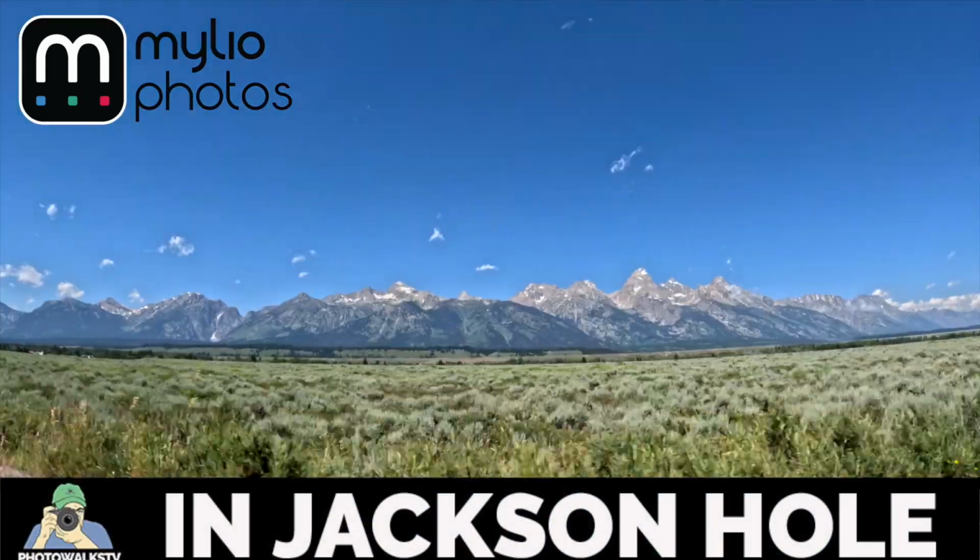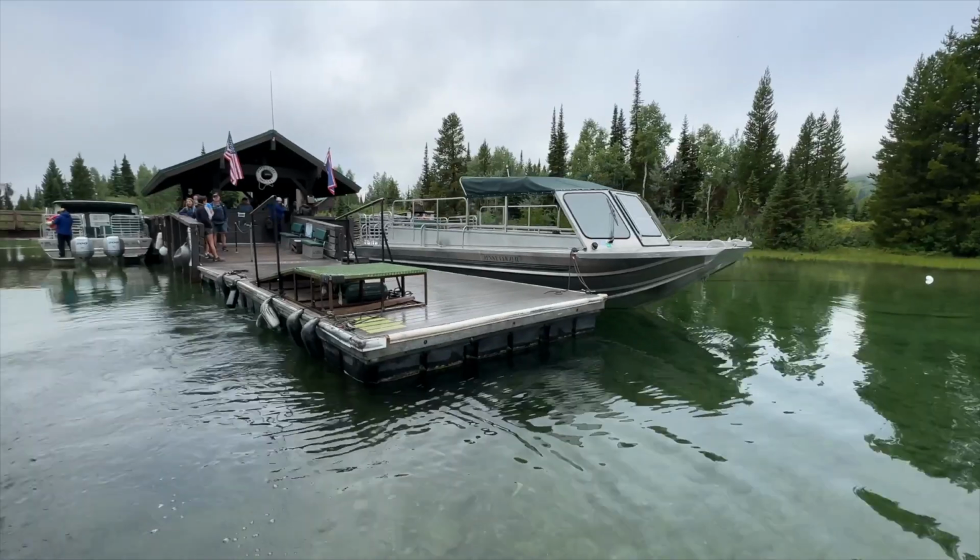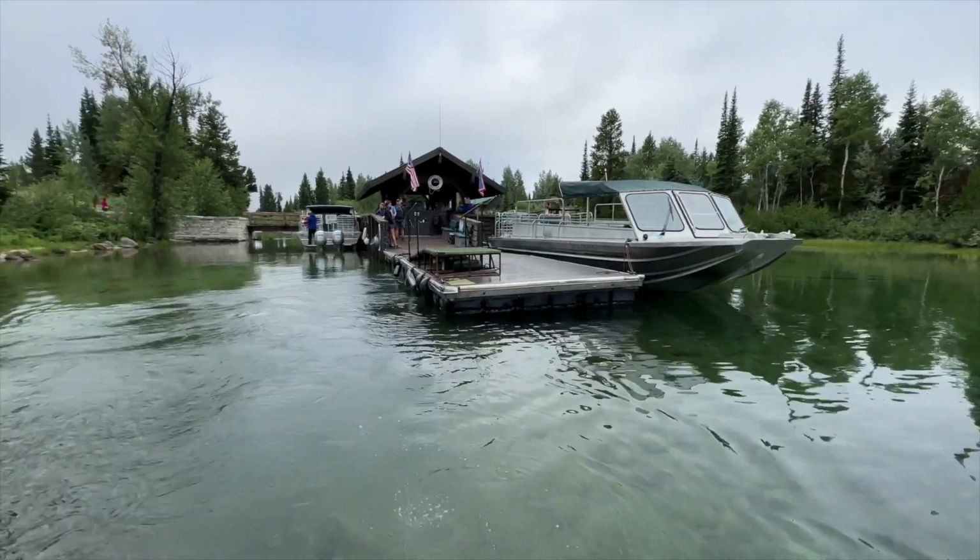Jackson Hole in the Teton Valley is truly a special place where you're going to see your vacation photos really pop. And as we learned when we visited, there are many incredible photo spots here, but how about I give you 5 key ones?